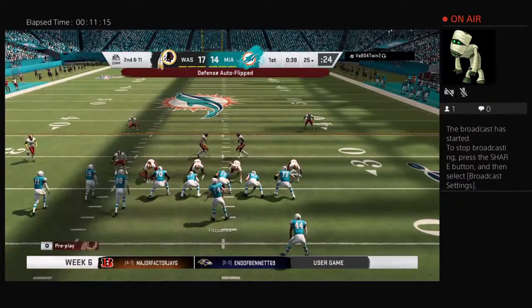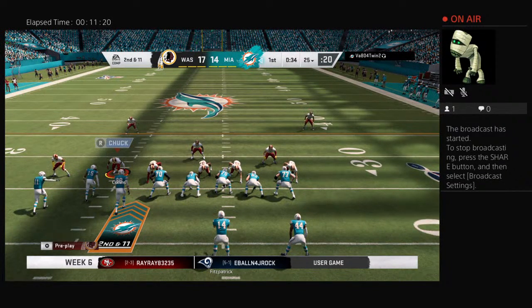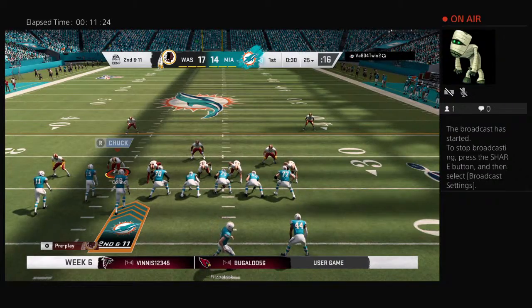A loss of a yard there to start out. That leads to a 2nd and 11. Check 50. Check 50. Kill. Hey, turn it up.